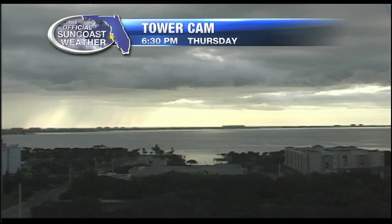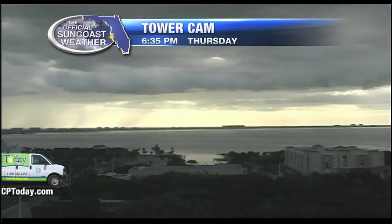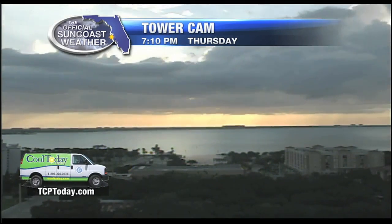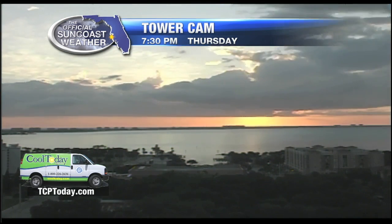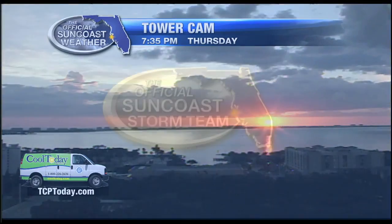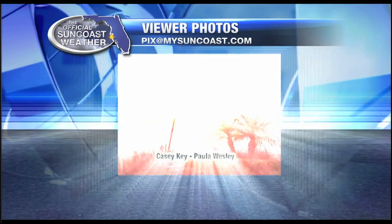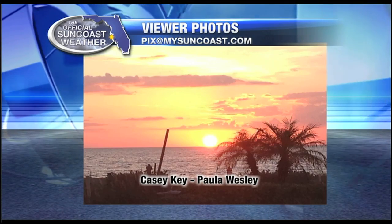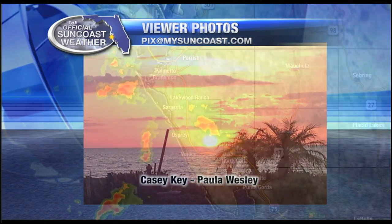Here's a look at some of those showers dancing across our skies. From Tower Cam, looking off toward the west, you see that sun every once in a while poking through, too. That's kind of neat. As we take a look at the time lapse of the sun setting, with a few showers even developing after the sun had set as a result of some more moisture coming back in. Casey Key, Paula, sending this nice photo as the sun was just getting ready to dip below the horizon there off of Casey Key.